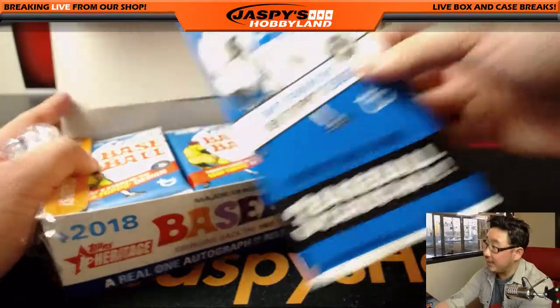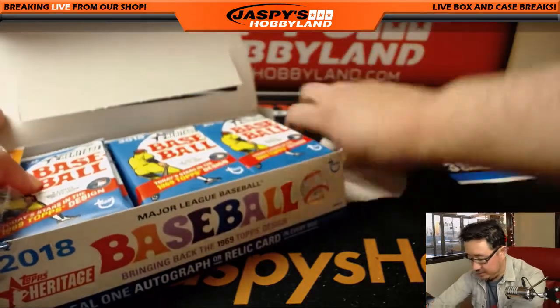Got a nice oversized box topper and advertising panel box topper.